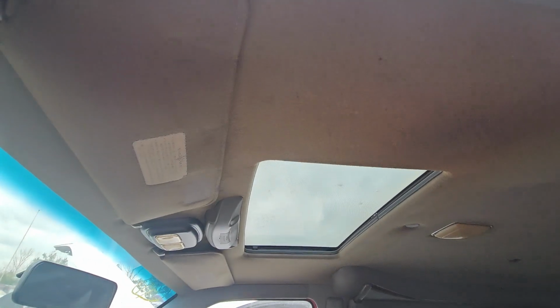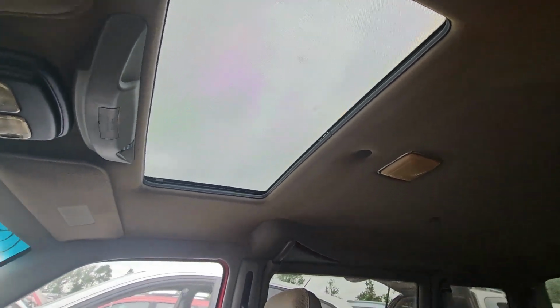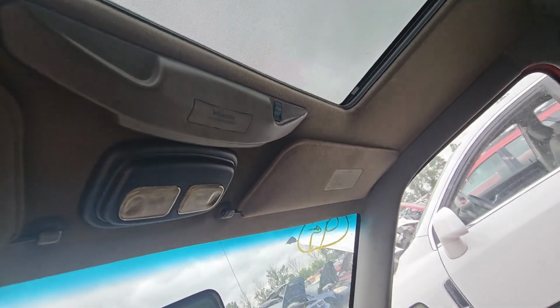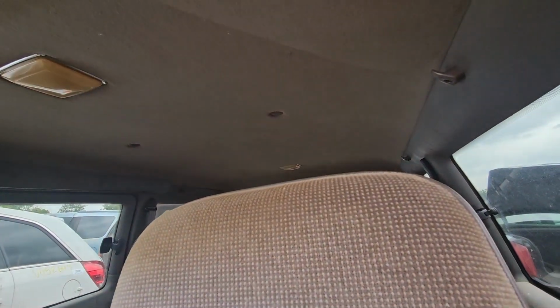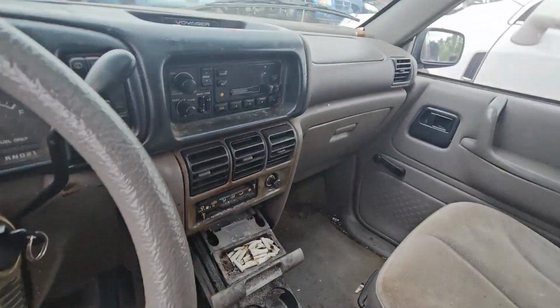But, it's got a sunroof. Dude, this thing's got a sunroof in it. What the heck? Look at that. That's so cool. Somebody put an aftermarket sunroof in their Voyager. Or I guess, could that be a dealer thing? Anyway, let's get out of the wind here.